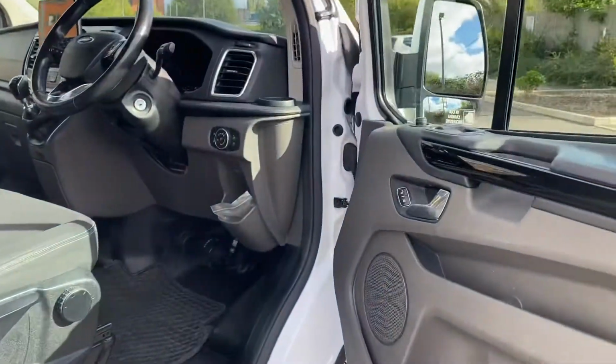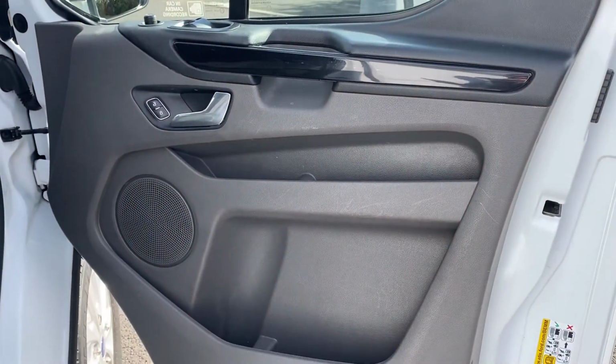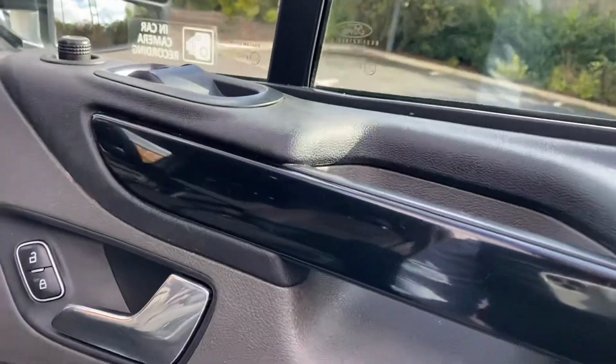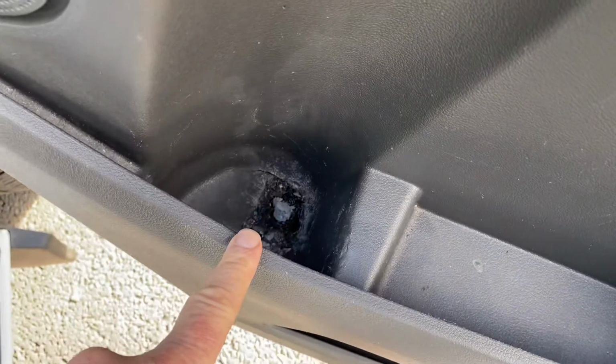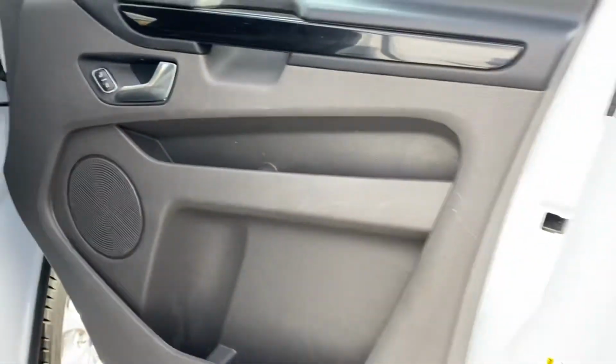Opening up your door. Now, driver's side door card. This is it as it stands at the moment, okay? Unfortunately, somebody has dropped a pot of glue into it there, and it looks a right old mess, doesn't it? I've ordered up a new one.